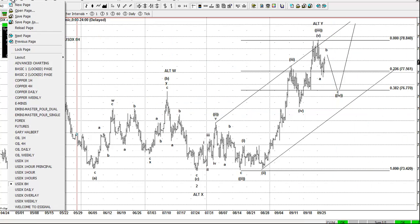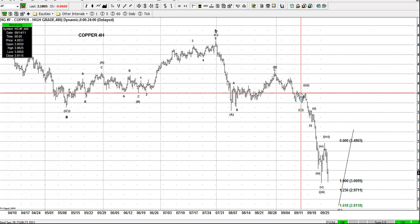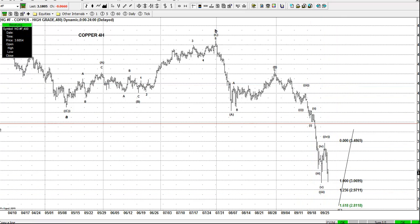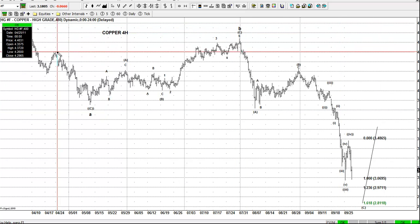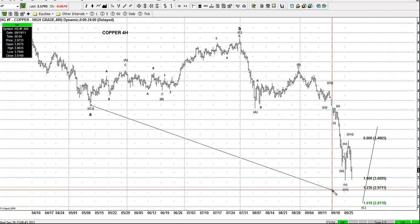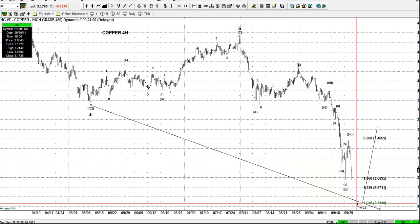Now copper, we play a little bit with the copper right here, and we believe that we can call this a 1, 2, 3, 4, 5. This is 1, 2, 3, 4, and 5. And copper can be ending a three-wave move from the top, 1, 2, 3. We draw the same conclusion about all the metal pairs. If this is a 1, this is a 1, 2, or this is like a leading diagonal type of movement.